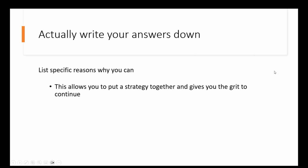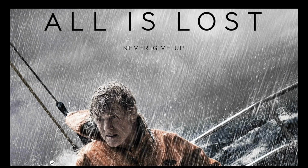And do we do this, guys? Do we write down specific things? Like, for example, when we are overcoming objections, do we write down reasons they're right? And is telling them reasons they're right being buoyant? When they give me an objection and I tell them all the reasons why their objection is right, is that being buoyant? Yes, it is. It's being buoyant. Write those things down. Tell them the thing. This allows you to put together strategy and gives you the grit to continue. See, what you don't want to do is feel like all is lost. Instead, you're like, we can get this done. We have the ability to fix these things.